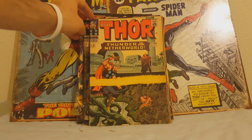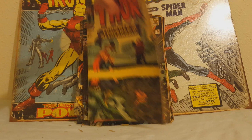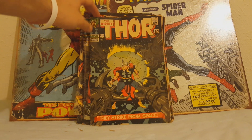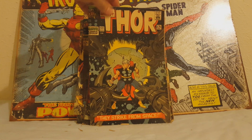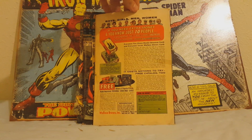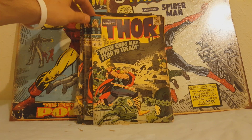Issue 130, Thunder in the Netherworld, again, much better condition. Issue 131, I like that. That's really cool, man. In the 60s, that would have been awesome, all futuristic and stuff. Can't really tell the condition on that one. Probably a little worse, but they are getting better as they get into the regular Thor.